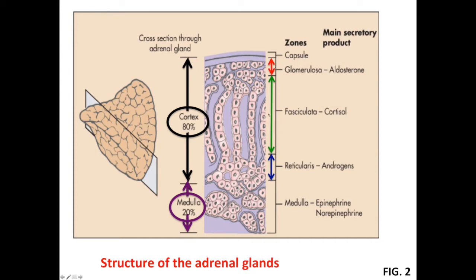Underneath that you have the fasciculata, which releases cortisol, and the next few slides will go into this in much more detail. Then you have the reticularis, which produces androgens. These are important in female physiology. In males, testosterone tends to be the main androgen, but certainly the androgens have physiological functions.